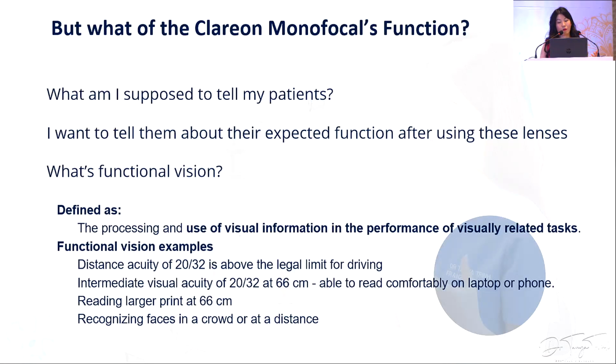But what of the Clareon monofocal's function? So what am I supposed to tell my patients if, in Australia we're quite lucky. We don't have a co-payment system, but we do have very generous insurance companies that will pretty much pay for whatever lens I decide that my patient needs to have. But that is certainly not the case in the public system. And I want to be able to tell my patients what is their expected function if I'm only limited to using a monofocal or monofocal toric.